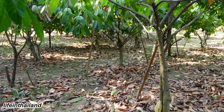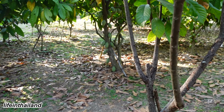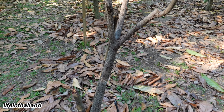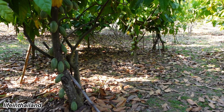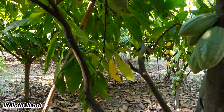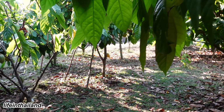Oh, that's it, guys. A first for me in Thailand. Like I say, I've seen them before, but really old trees. Really big trees. This tree don't look so good. These are real small. Pretty cool. Never know what you're going to find when you go exploring.